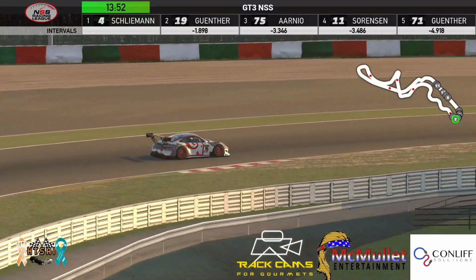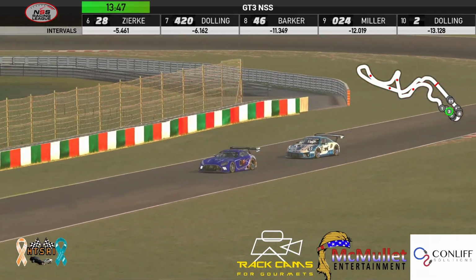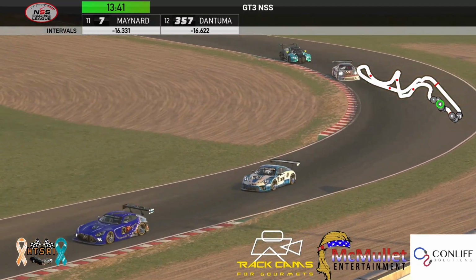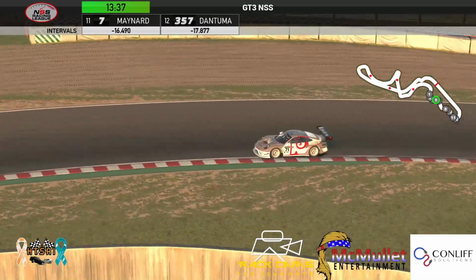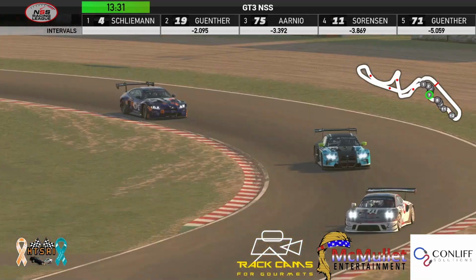Giancarlo out front now by almost 2 seconds over Max Gunther. Nick Sorensen all over the back bumper of the lone Mercedes of Yuho. Yannick Gunther still riding in 5th. Simon Zierk in 6th.